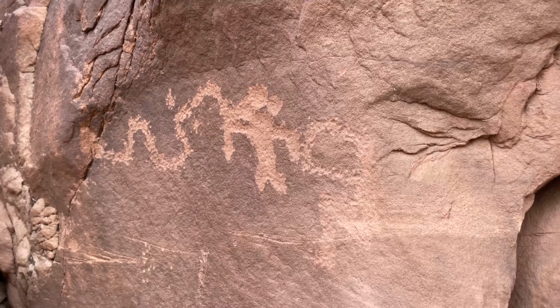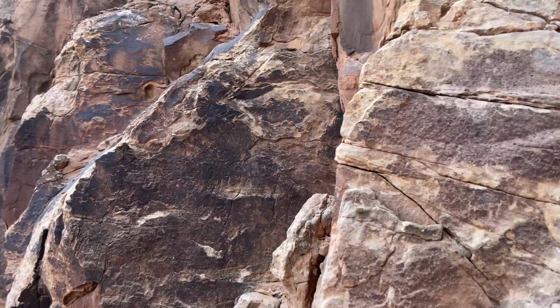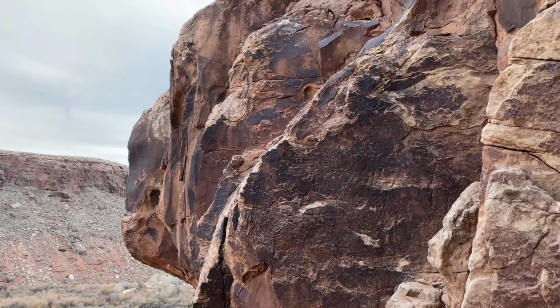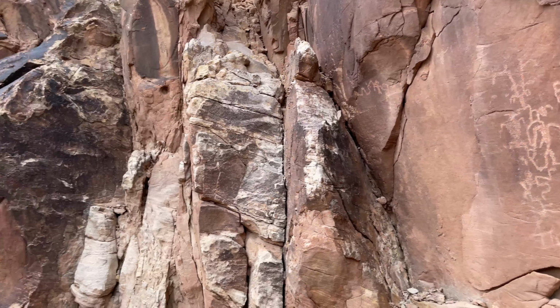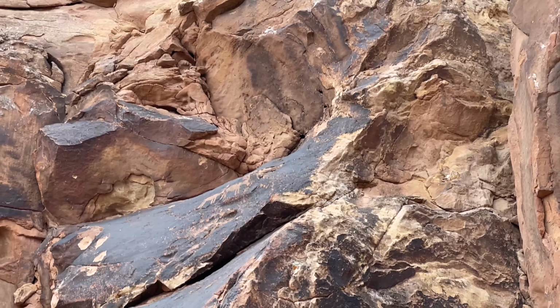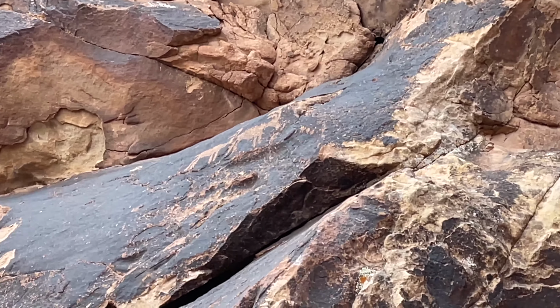I don't know what they mean, but they go all over the place, and they're up here in places. These ones that I think I see are clear up there. It's like, how did they get up there? All of these petroglyphs go along this cliff face here, and then right up there is some. When I zoom in on them, well, I can't zoom in anymore, but oh, there we go.